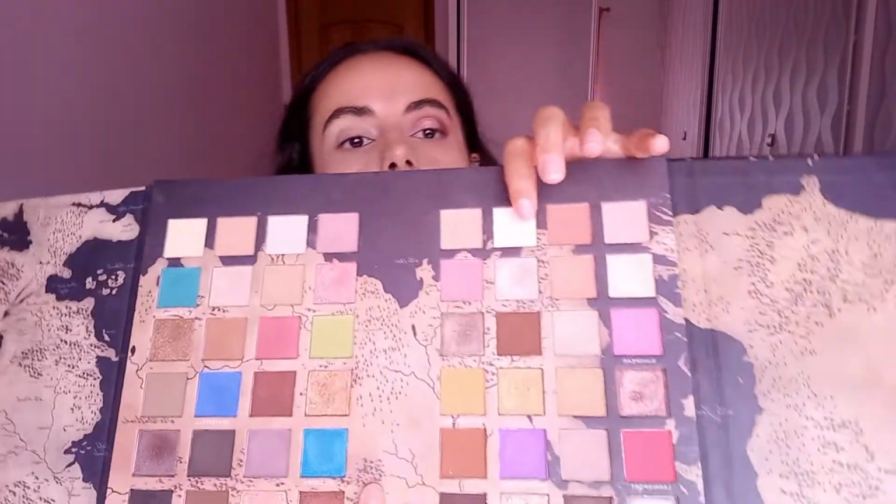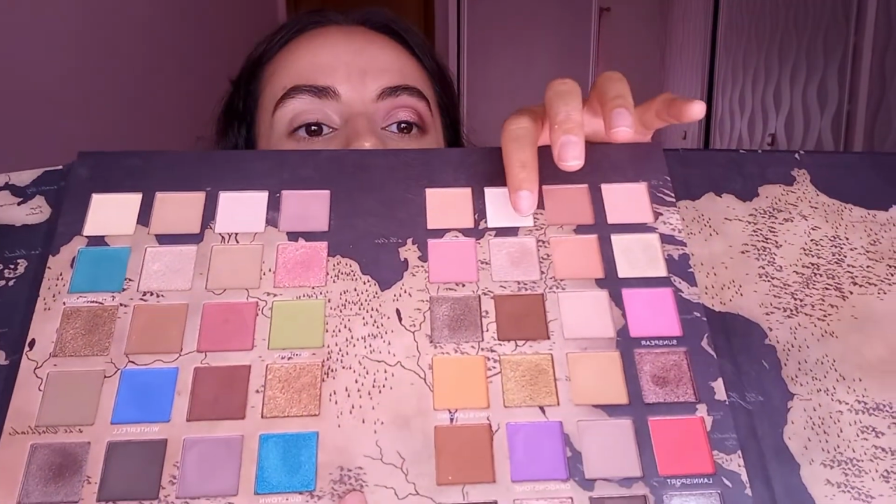The inner part, I'm going to choose this lighter shade here, and I will try to apply it with a flat eyeshadow brush. Let's see if this picks up. Ooh. Yes, I mean this shade is not as sparkly as the other ones. Beautiful look. Yay, I'm excited.